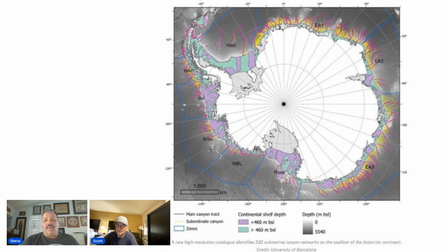All right, this new catalog, which identifies 5 times more canyons than earlier surveys, was compiled by David Amblas of the Consolidated Research Group on Marine Geosciences at the University of Barcelona's Faculty of Earth Sciences, and Ricardo Osorio from the Marine Geosciences Research Group at University College Cork. Their findings suggest that Antarctica's submarine canyons could play a larger role than previously recognized in influencing ocean currents, the thinning of ice shelves, and broader climate dynamics, especially in sensitive regions like the Amundsen Sea and areas east of Antarctica.